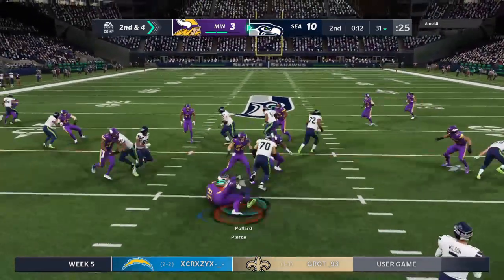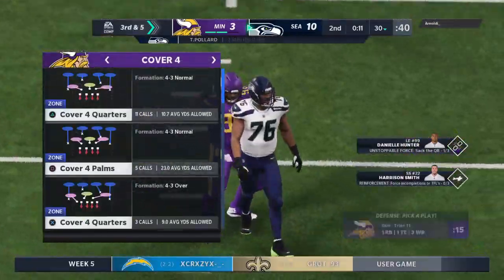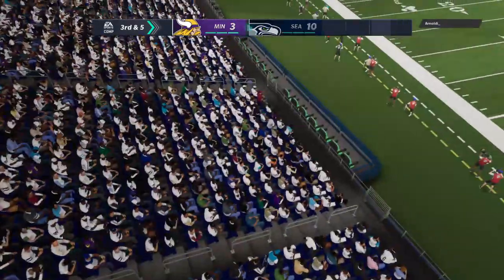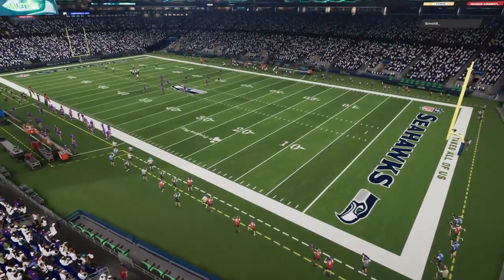They'll keep it on the ground again here. And obviously not fooling anybody here as they stop him behind the line of scrimmage. Call that a loss of a yard, and things get a little more difficult here, 3rd and 5. So we have reached halftime with a touchdown. That's the difference on the scoreboard.